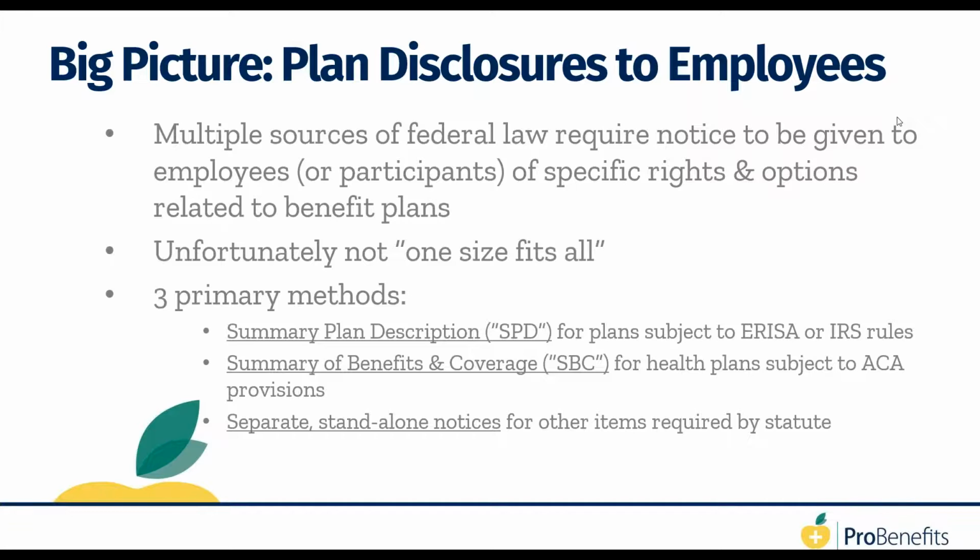There are some notices, as you will see when we look at these resources, that have to be provided to all employees. For example, the CHIPRA notice has to be provided to all employees regardless of whether they are actually enrolled in an employer's plan or not. Depending on how the employer distributes the SPD, the employer may not be providing the SPD to all employees, because generally that is a hefty document. It's not a short document. So that may be a document that is only provided to participants. If that's the case, the employer may need to provide the CHIPRA notice as a standalone notice. That's just one example of when an employer might utilize standalone notices.